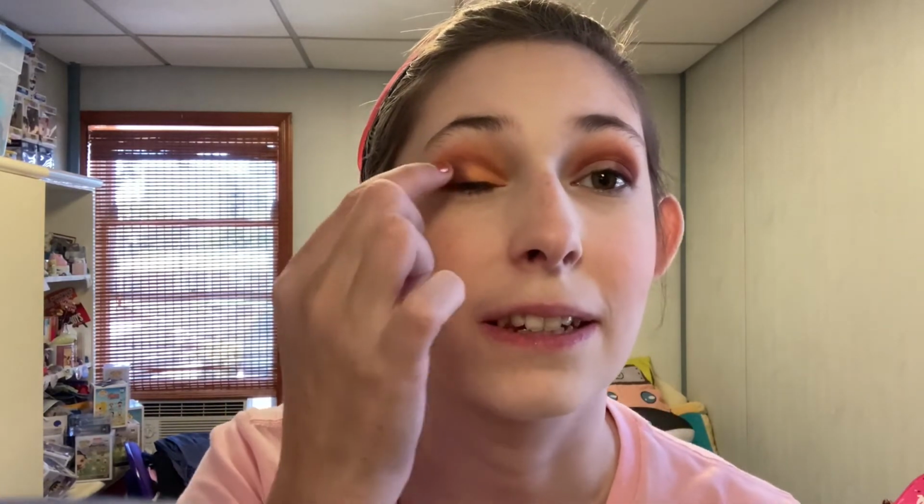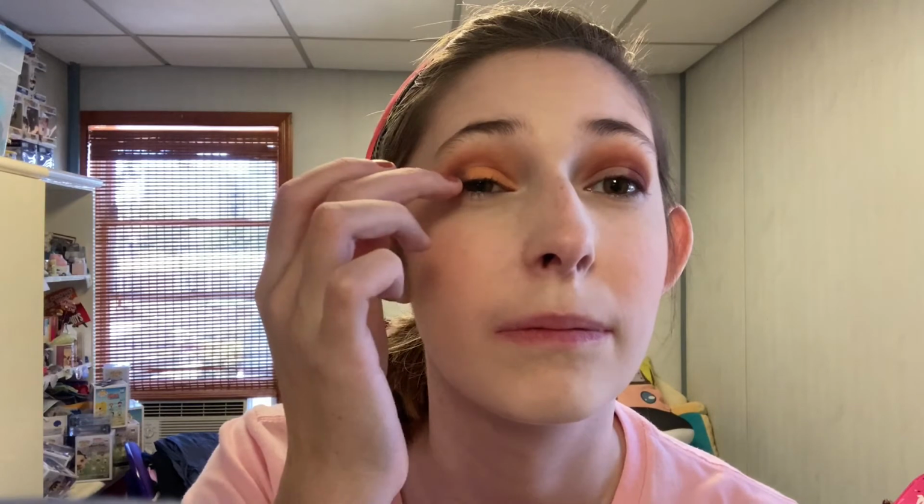I feel like it's kind of sticking where I put it on the lid. And that's why I have to keep going back in to get more. So it kind of sticks where it wants. Trying to blend that in with the brown. Okay, there we go. It definitely does not match my outfit.